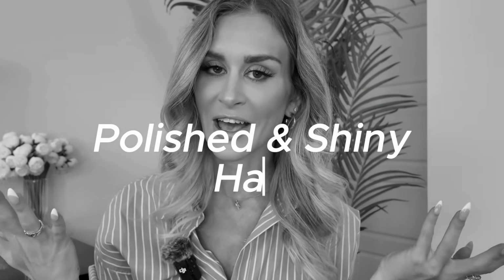This is one that people think is completely unattainable, but I promise you it is if you know how to go about it. And that's where we get polished and shiny, healthy looking hair. Dry, frizzy, crunchy hair with mega split ends ruins everything, even if your outfit is complete fire. Hair is the outfit you cannot take off, kind of like your face, unless of course you get surgery, but if it's giving haystack, it's giving haystack.